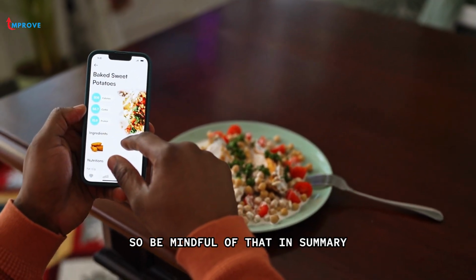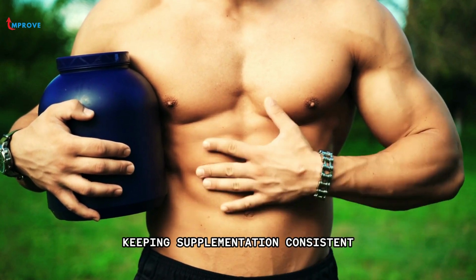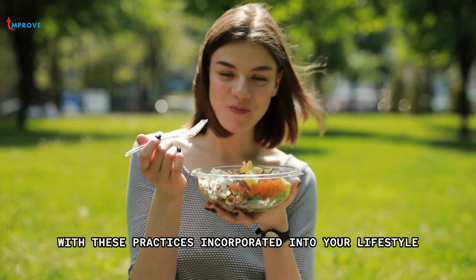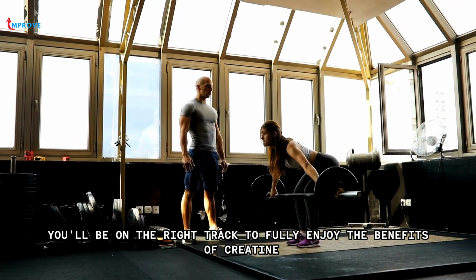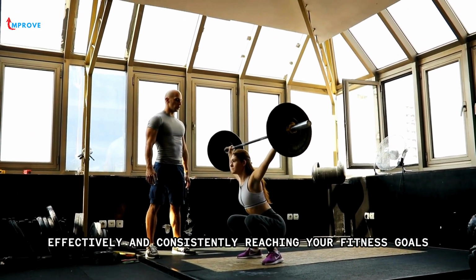In summary, maximizing results with creatine involves a multifaceted approach. Keeping supplementation consistent, ensuring adequate hydration, and following a nutritious and balanced diet. With these practices incorporated into your lifestyle, you'll be on the right track to fully enjoy the benefits of creatine, effectively and consistently reaching your fitness goals.